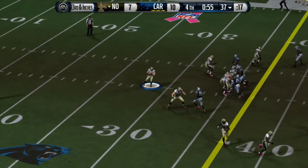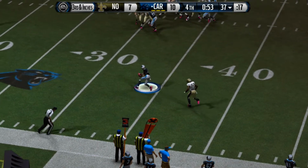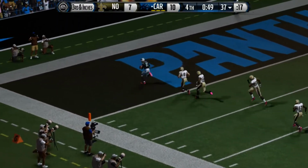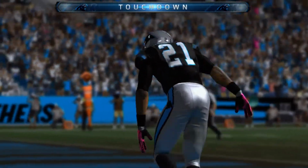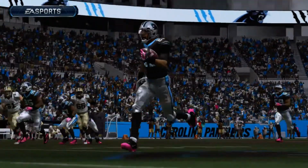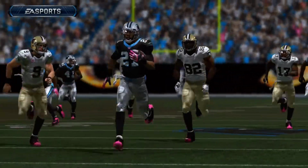Brees in shotgun formation. That's an interception. He's into the open. Wow, what a time. Touchdown near the end of this one. You got to love that from your defense. They take a chance. They get the interception. Not only do they do that, they return it a long way for the touchdown.